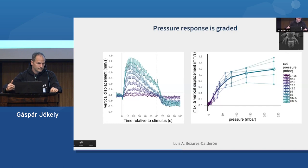We think this is a mechanism of compensation of barotaxis. As the larva drifts or sinks down, or there's a downwelling current, it upregulates its swimming to swim up. And what is really the question here, that I will come back to, is how do they swim up?